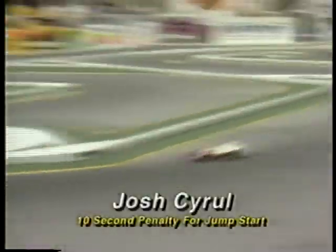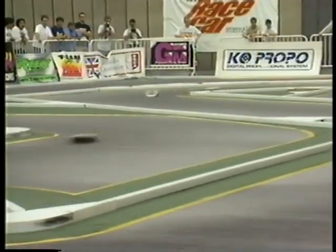Right, okay, a jump start penalty has finally been awarded to car three. It's been confirmed. Josh Cyril receives a penalty for a jump start. Bad news for Josh, but good news for David Spachet. Taking Josh's 10-second penalty into account, second-place Spachet is effectively leading the race with 2 minutes left.